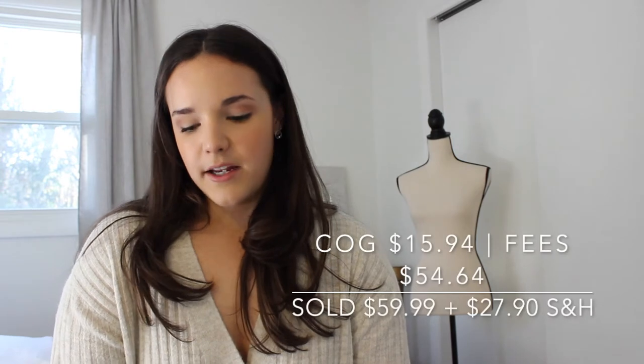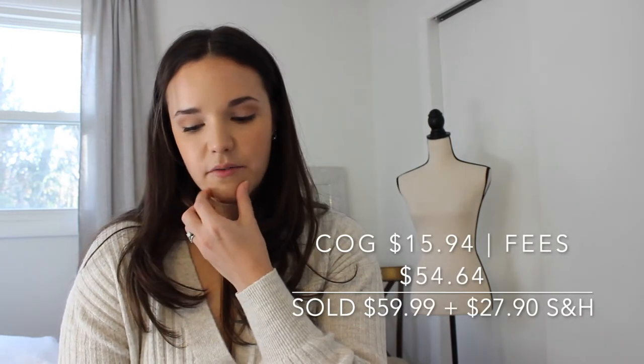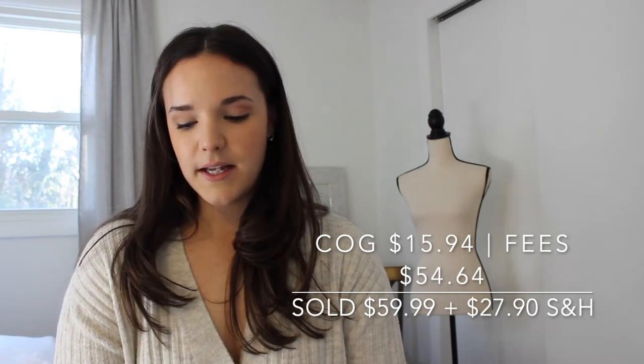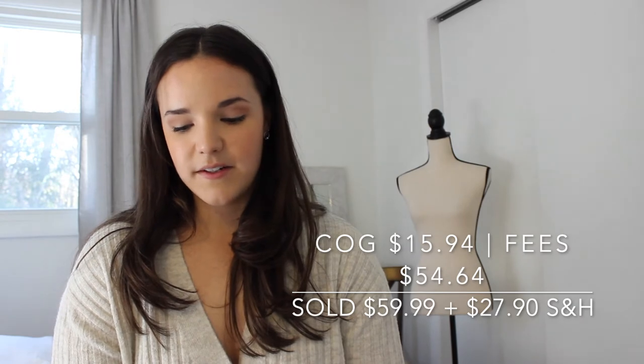they definitely underpaid. The cost of goods on this was $15.94 for the three pots, and then between shipping and fees it was $54.64. So I did make a profit of $17.31, but I will not be selling any more of these because it was a lot of work to package this up. It took around 6 months to sell.